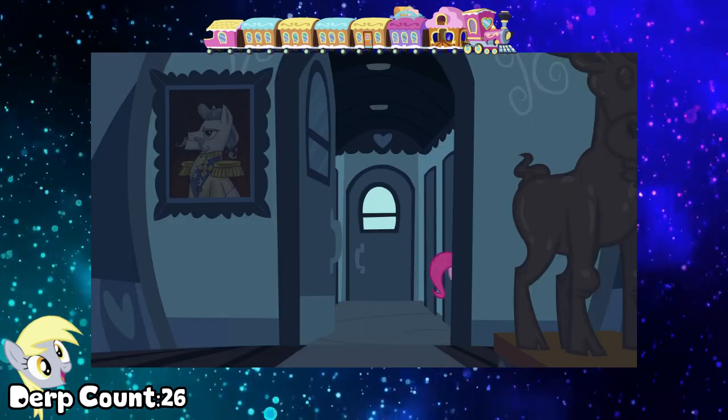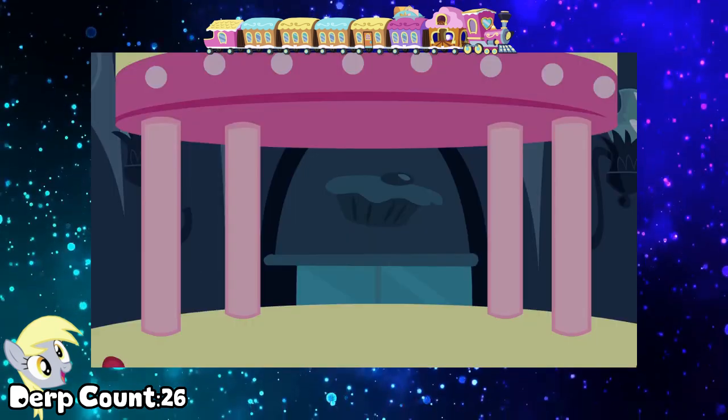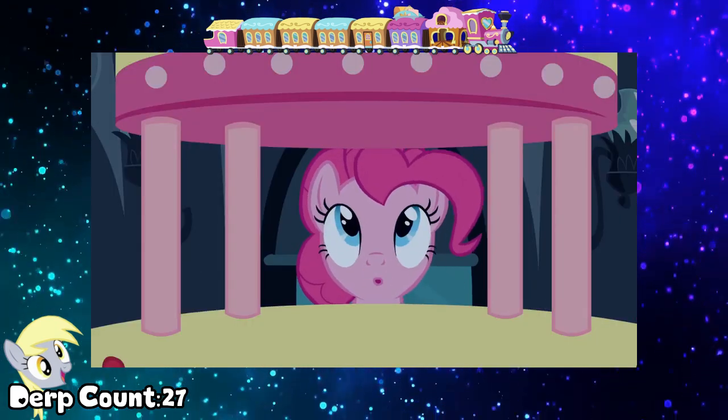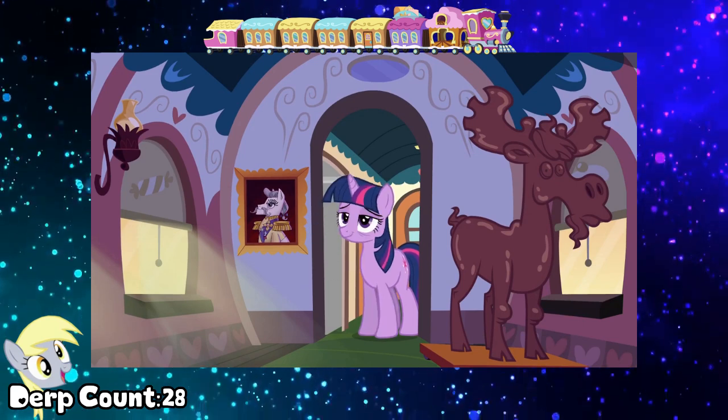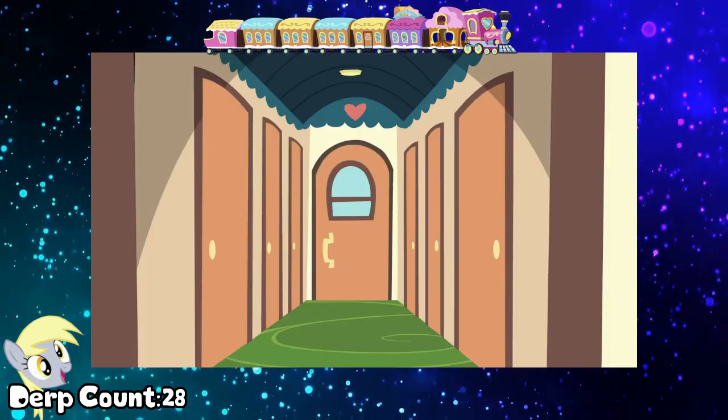When Pinkie returns to the dessert car that she deserted, there's a window where the door should be. Fortunately, the door returns a moment later. Why is Pinkie guarding this cake in the dark? Why not use those lamps around the carriage? When Twilight comes in, the door closest to the left is open, but that's the room Gustav went into.